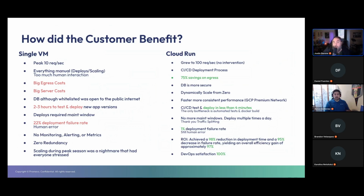CI/CD and tests. This is the biggest thing right here. Their deploy is less than 4 minutes. So that 2 to 3 hour deployment time is now 4 minutes. This is amazing. Their only bottleneck is running their automated tests and their Docker build. No more maintenance windows. They can deploy multiple times a day. Thank you to traffic splitting. I mean, they could deploy 100 times a day.